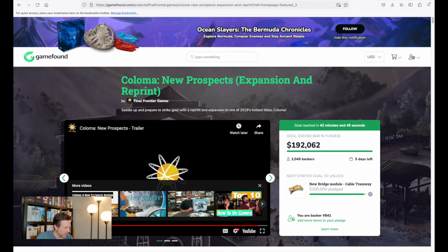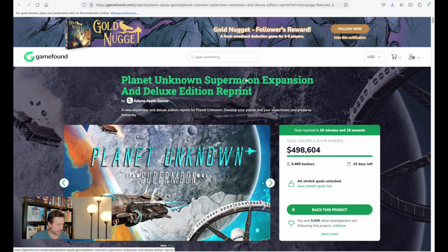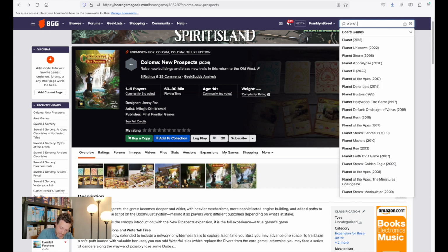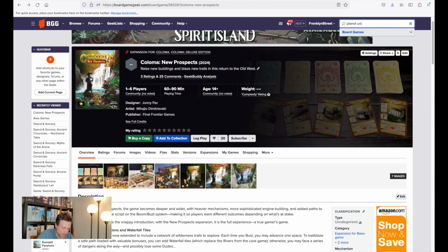Okay. Our second campaign is also on Gamefound. This is for a game called Planet Unknown, and this is the Supermoon expansion and also the reprint of the Deluxe edition. Now, much like Coloma, we can come over here and take a look at the original game itself. Here it is. No, I messed it up.